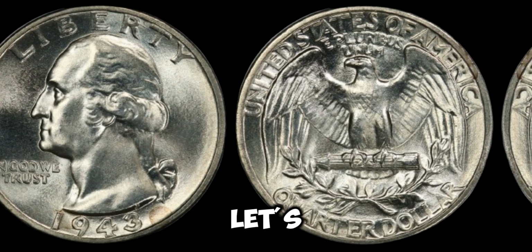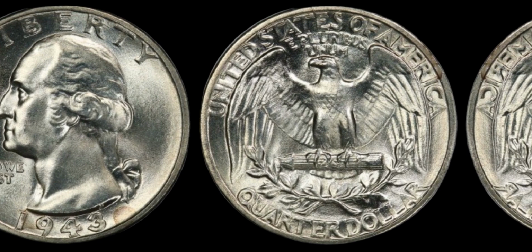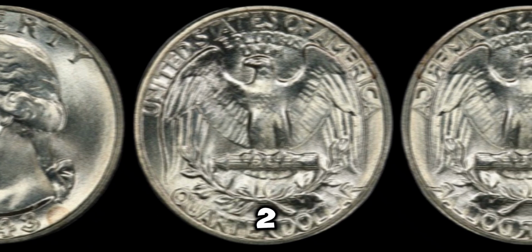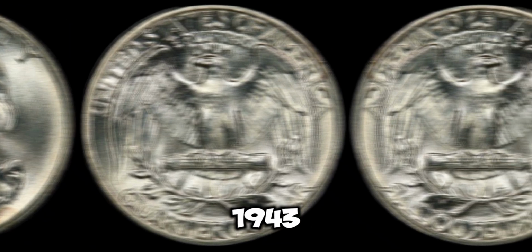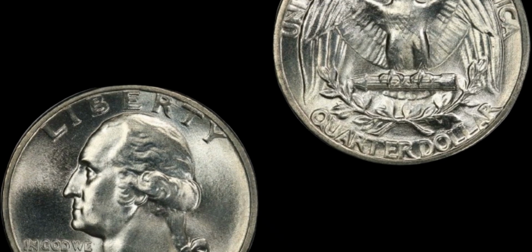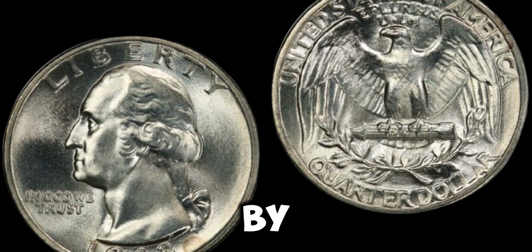First off, let's talk a little bit about the background of the 1943 Washington quarter. This coin was minted during a time of great significance, World War II. In 1943, the U.S. Mint was facing a shortage of copper due to the war effort. To conserve resources, the Mint decided to mint a limited number of quarters using silver instead of copper. These silver quarters ended up being quite rare, making them highly sought after by collectors today.